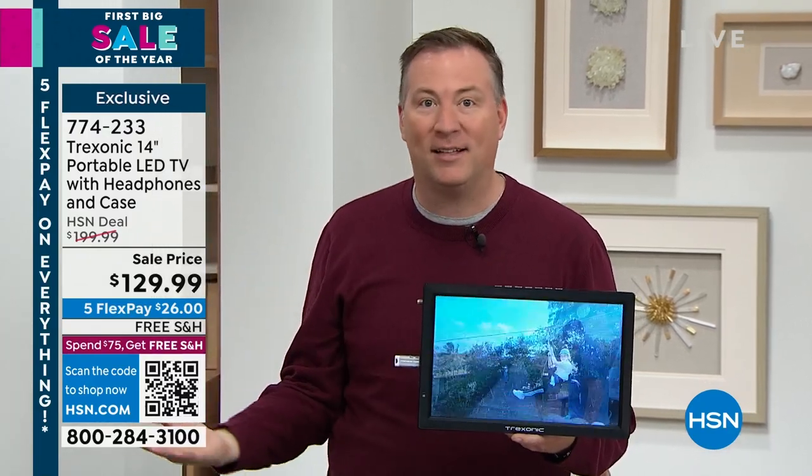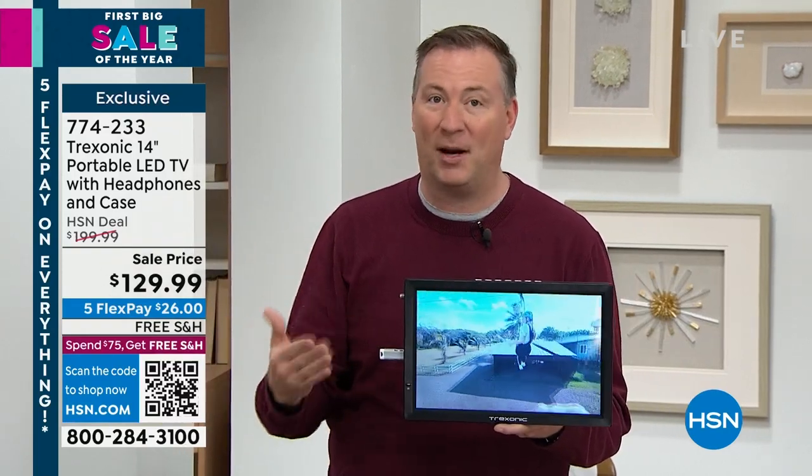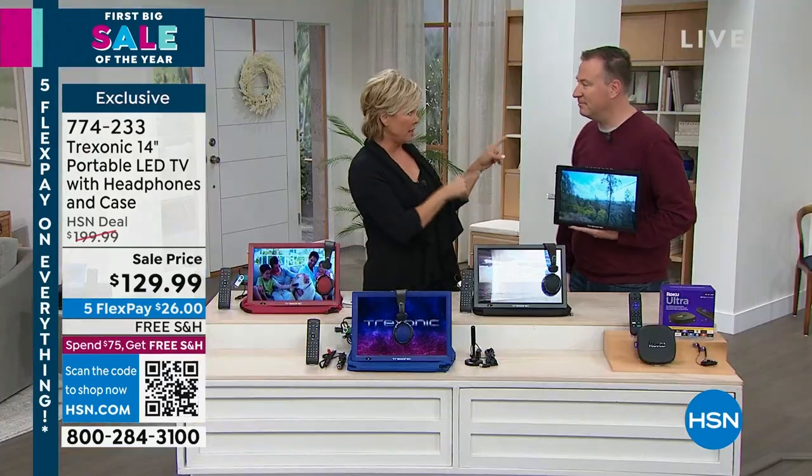Because a lot of times you take electronics out, put it under the sun, and you can't even see anything. This is such a super bright screen that you can take this out as well. We're gonna go through a lot of the features, but I wanted to just reestablish what you just said.